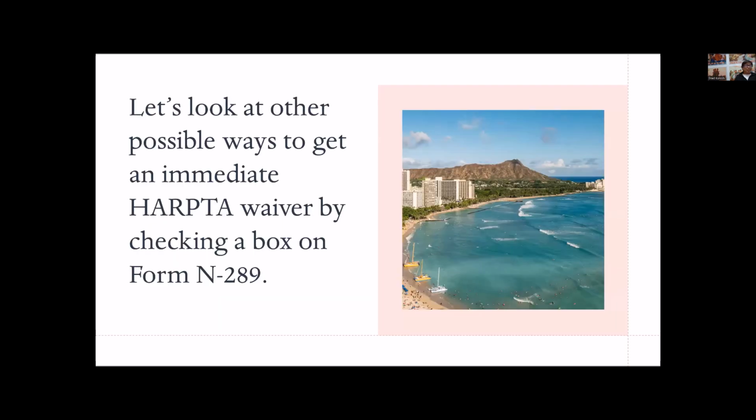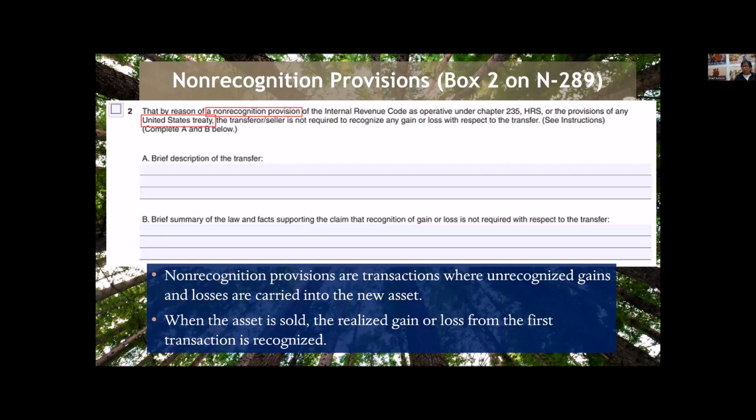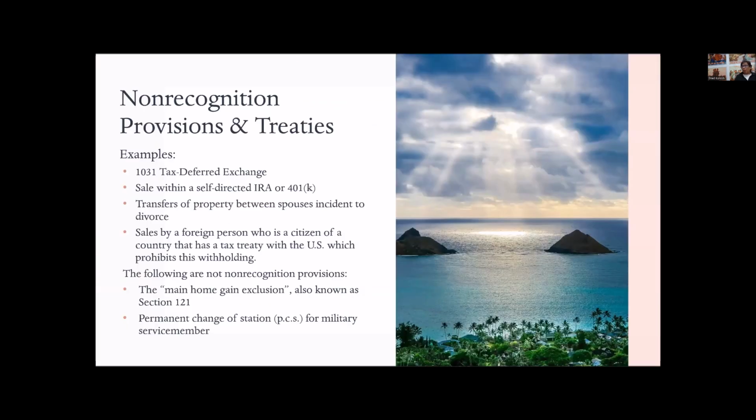Let's look at other possible ways to get an immediate HARPTA waiver by checking a box on Form N-289. The second box on Form N-289 is for non-recognition provisions or United States treaties. Non-recognition provisions are transactions where unrecognized gains and losses are carried into the new asset. When the asset is sold, the realized gain or loss from the first transaction is recognized. So, non-recognition provisions and treaties. Let's talk about some examples.